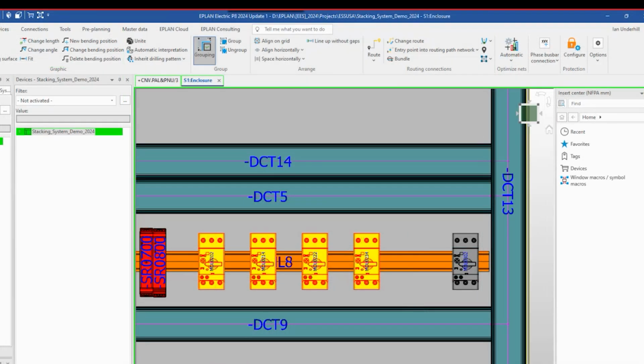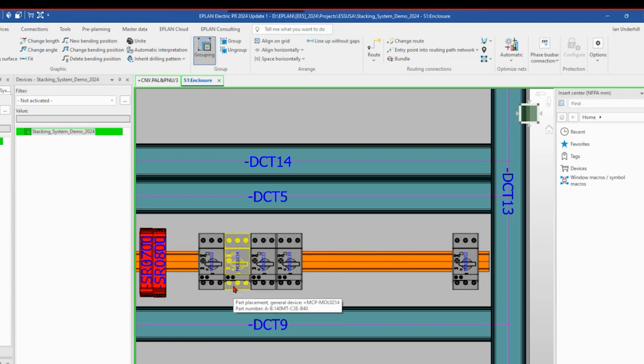Then I go to the edit menu and then line up without gaps, which is this command here. And then you pick which item is the fixed one, which way you want to move towards. So I'm going to pick this one. You see there, pulls up everything. That one stays fixed and everything else removes the gaps between that and the other ones.